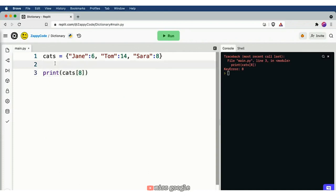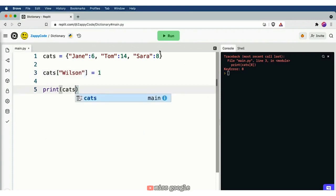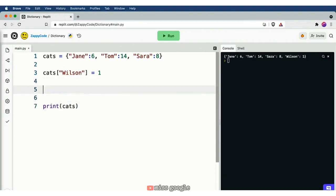So some additional things that we can do with dictionaries. Let's say that we want to add something new to the dictionary. I can just say the name of the dictionary, cats, and provide a new key. Like let's introduce a new cat named Wilson. And let's say that Wilson is very young, just 1 year old. If we now print out the dictionary of cats, you'll see Wilson has been added to the dictionary. If we wanted to delete something from the dictionary, we can say del, just like we did before with lists, and provide the name cats, square brackets, and let's say we want to get Tom out of the dictionary. If we go ahead and run this now, you can see Tom has been deleted.